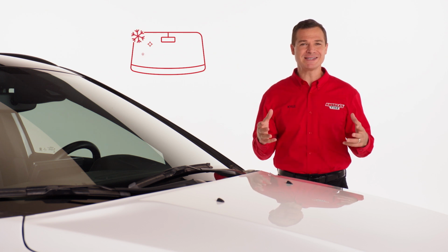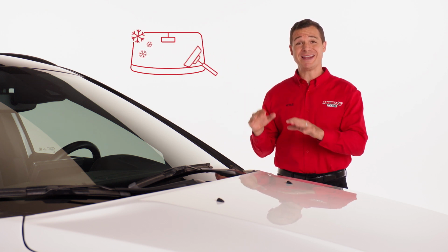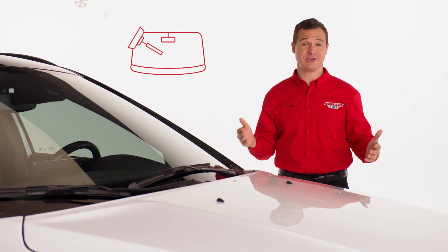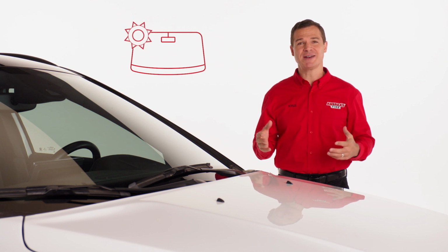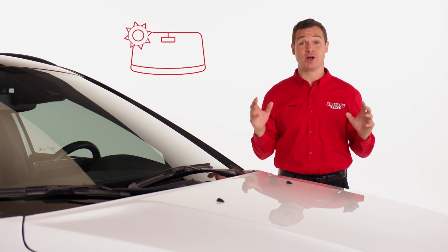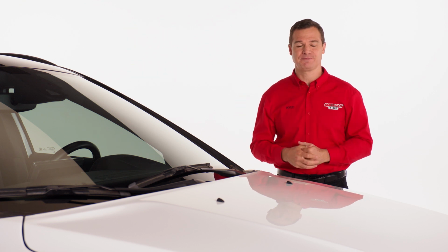If you're ever in freezing conditions, defrost the windshield and clear your windshield of any snow or ice before using your wiper blades. Conversely, if you're ever in extreme heat, try not to park directly in sunlight for long periods of time, as the heat can cause damage to the wiper blades as well.